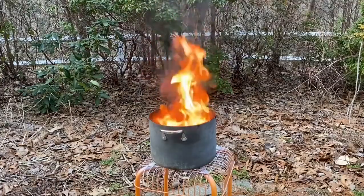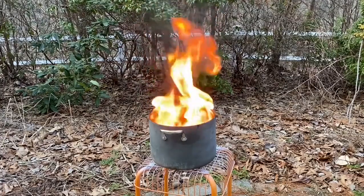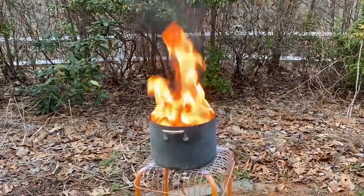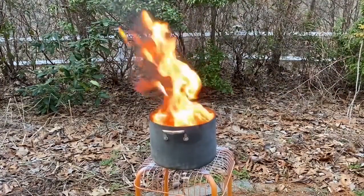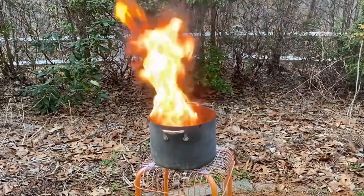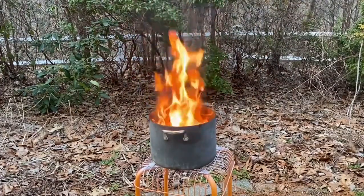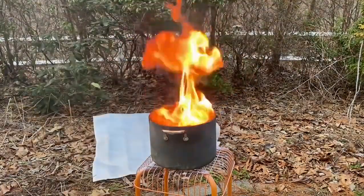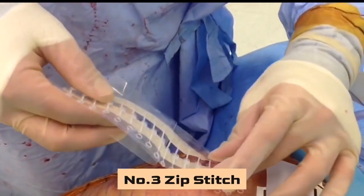The fire suppression sheet is great for use in rescue operations. It can be used on people, children, and pets because it doesn't have any harmful ingredients. It doesn't go bad, and it's very handy. If something unexpected happens, it's easy to store on the kitchen table. It's a good idea to keep one near the kitchen, the stove, grill, office, or other places where food is cooked. Number 3. Zip Stitch.